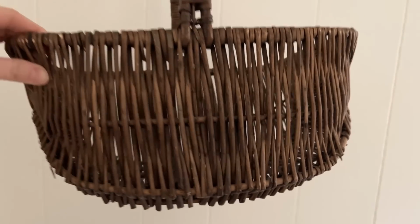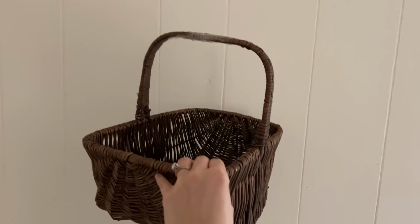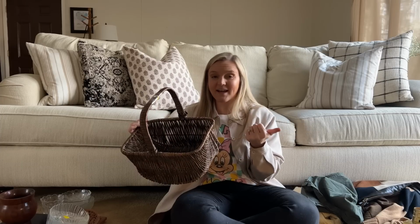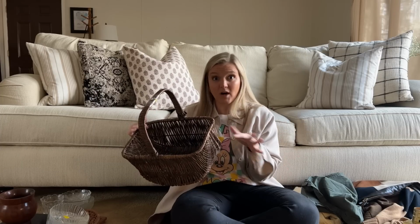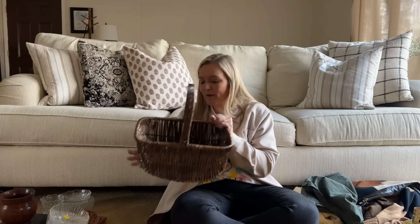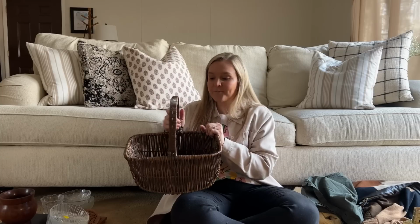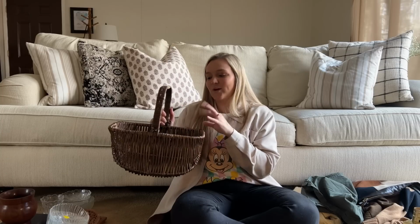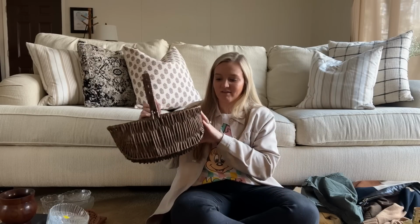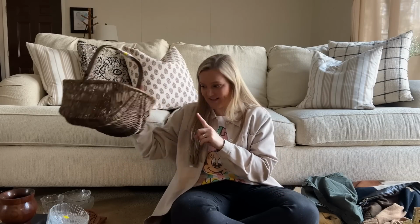So this basket was really cute, and again, what really drew me to it was that deeper, really dark walnut color, because typically when I find baskets, they're either on the orange side or they're the really natural washed out look. So I love this deeper look, and I think that it'll pair really well with some of my other decor. And so I'm excited to see what I can come up with to style it, maybe for spring. So stay tuned for that. But I definitely love the darker tone of this basket.